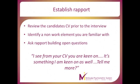How can we do this? Well, by reviewing the candidate's CV. And in the 21st century, of course, looking at their LinkedIn page. Or even, dare I say it softly, their Facebook pages. We can identify, and we're looking for a non-work activity preferably, something that we can ask the candidate about at the start of the interview. This encourages the candidate to settle into the interview, and it also recognises them for something they are naturally motivated towards. And I'd now just like to summarise this by passing on a couple of do's and don'ts for you.